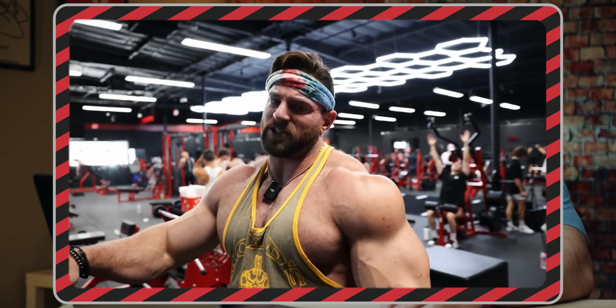Unreal dip technique, super deep. Notice the slow control on the way down. Wonderful. By supersetting those, already a lot of fatigue built up, so getting that really big stretch. If you try this at home, you may realize that after a set of any kind of tricep movements, you'll be able to do like 3.5 dips and then no more.